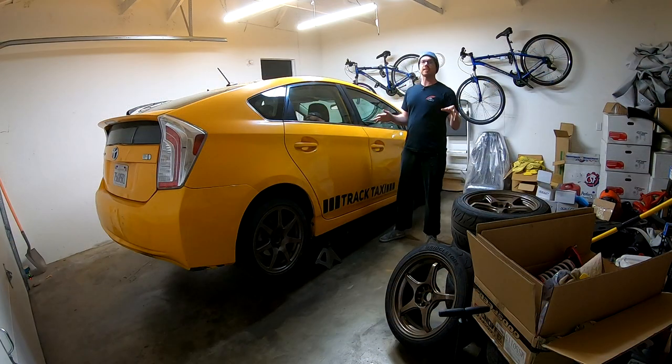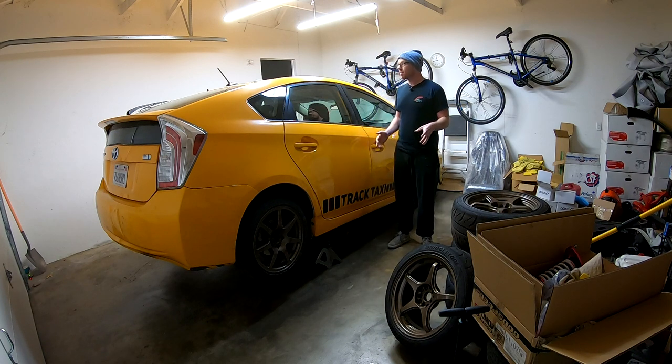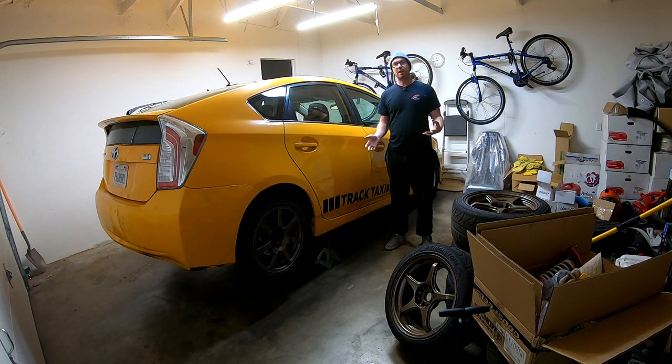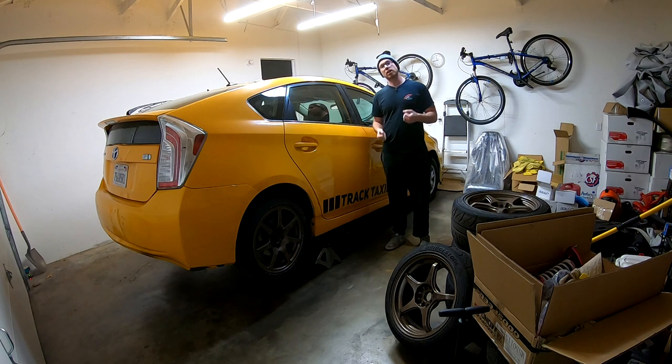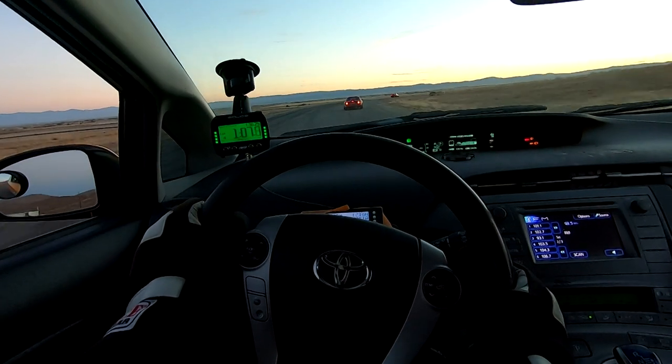Picking up 12 seconds in a single lap is a huge improvement on the lap times. And that basically meant that I was no longer a rolling roadblock like I was before. Originally the car was so slow that while it did the track day just fine, I was in the way of every single person out there. And the difference now is that people were in my way.